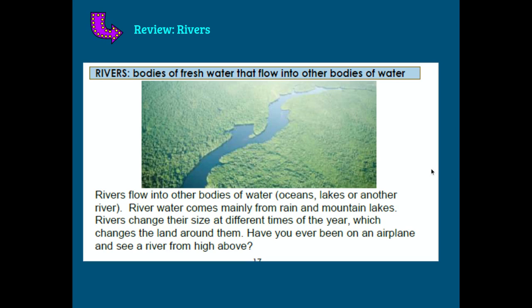Rivers. Rivers are bodies of fresh water that flow into other bodies of water. Rivers flow into other bodies of water, oceans, lakes, or another river. River water comes mainly from rain and mountain lakes. Rivers change their size at different times of the year, which changes the land around them. Have you ever been on an airplane and seen a river from high above?